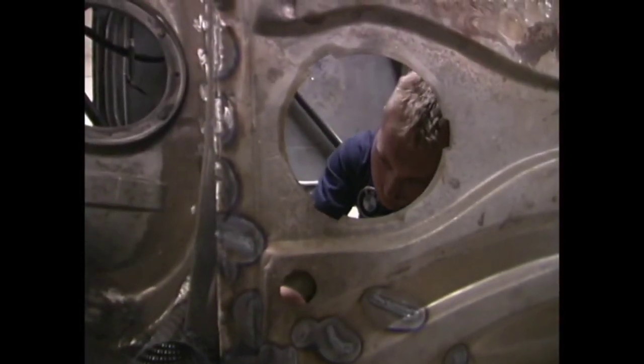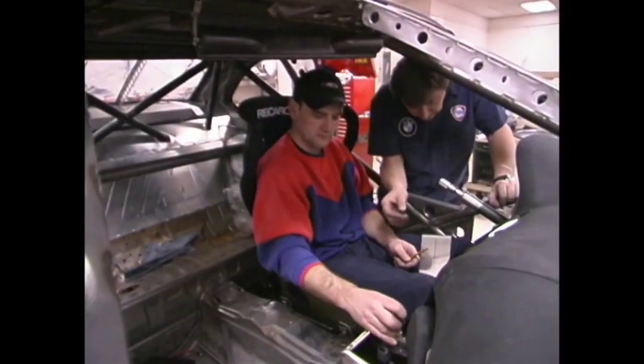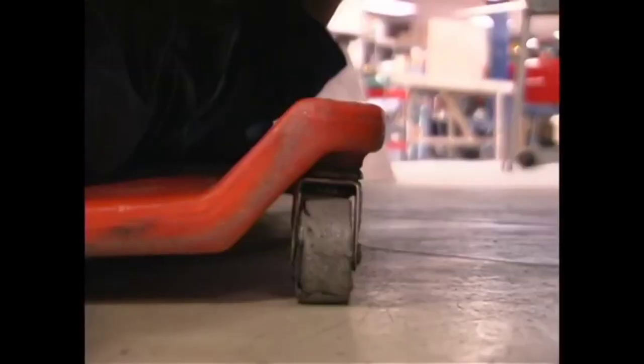Here, the body in white, a racing term for a fresh yet to be modified chassis, begins its transformation into a handcrafted piece of artwork. This car probably in another week will move from the fabrication shop over into the actual mechanic shop, and we will start putting bits and pieces on the car.